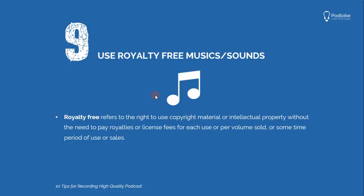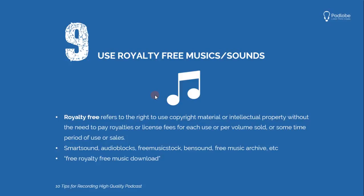So try as much as possible to use royalty-free songs, and you can get them from Smart Sounds, Audio Blocks, Free Music, Stock, Bensound, Free Music Archive. You can get them from all those platforms, or you could just Google. There's so many of them, and you want to make sure you read their terms and conditions of use before you take them off these websites.